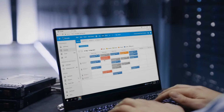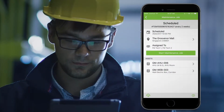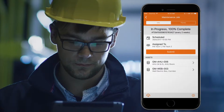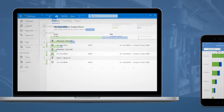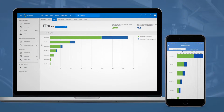It all starts with managers planning inspections online. Technicians are then notified of their work schedule on their device. Once an inspection starts, the technician completes a predefined checklist. When completed, inspection checklists are sent to managers for approval and archival. Metrics of activities are available on both web and mobile devices.